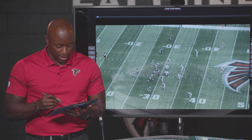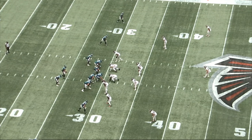This is 2nd and 10. Here's what's gonna happen. They wanna run this little inside zone. It's like a little kind of zone read kind of play where he can even hand it off to this guy, or he can pull it and come out the backside. But what they do here is a really good job by formation. They put this guy here in a tight split. Remember what I said about Calvin Ridley? In a tight split, it forces this corner to back off. So now he's no threat in the run game.